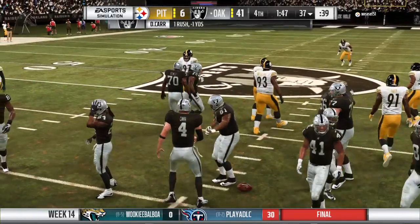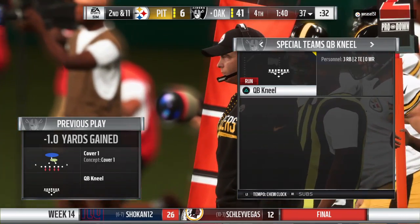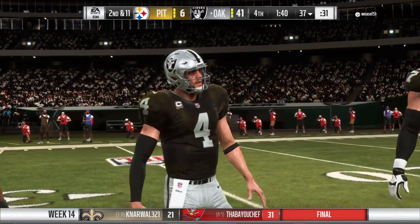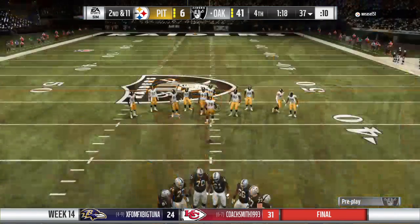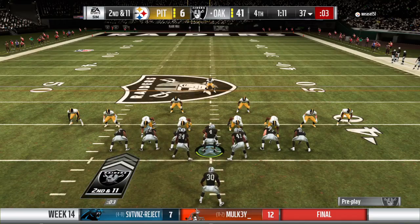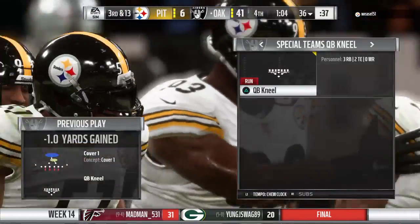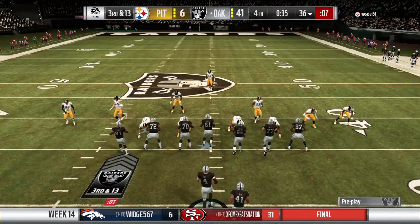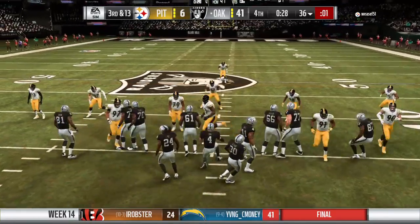Defense still with 3 timeouts. We'll see if they want to use them here as the kneel down comes. That's it. And they'll indeed take a knee. And they will take a knee here.